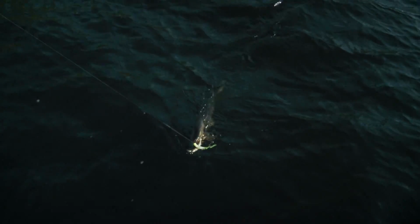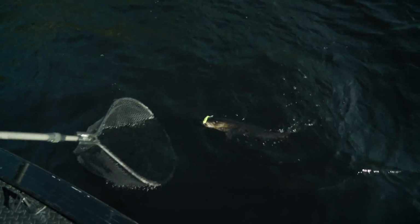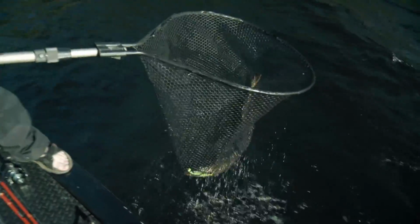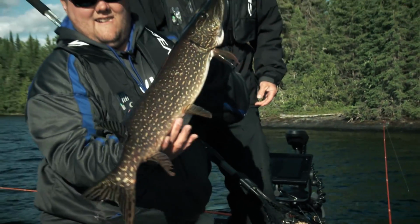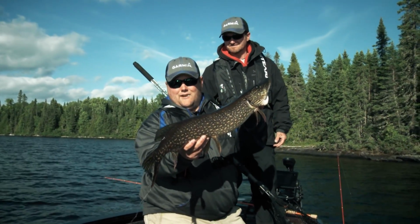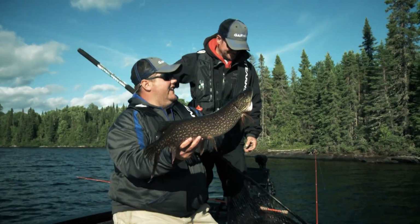Let's get him in the net. Here he comes. Here he goes. There we go. Nice job, bud. Well, that was fun, if nothing else, right? Absolutely, pulls a drag, right? Heck yeah. Look at that guy on the belly right there. Beautiful. That's a nice pike. I'll take him. Look at the slime coming off him. There's your Canadian pike right there, buddy. Heck yeah, that's fun. Nicely done, man.